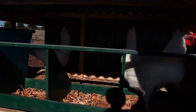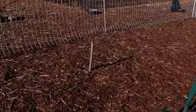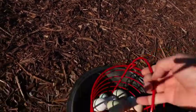Plenty of space, girls. All right, it's not a bad haul for the afternoon. I'm gonna set these outside the pen here.